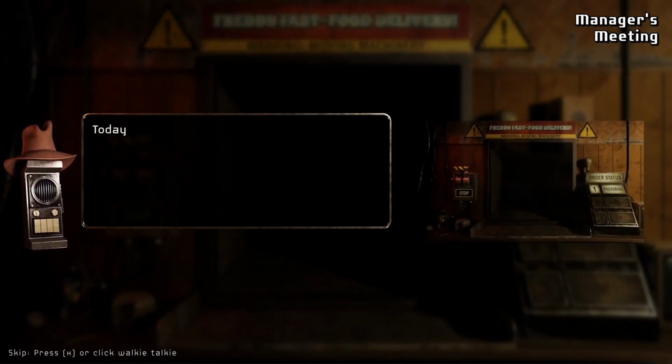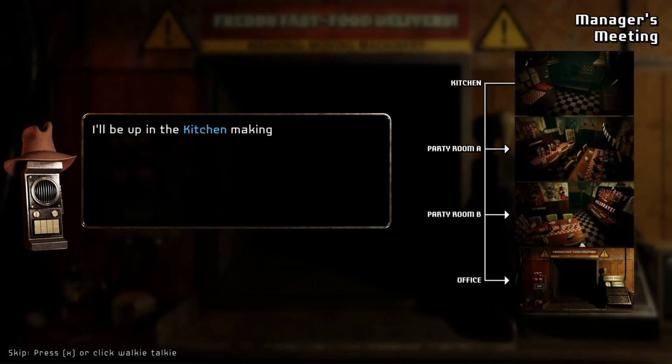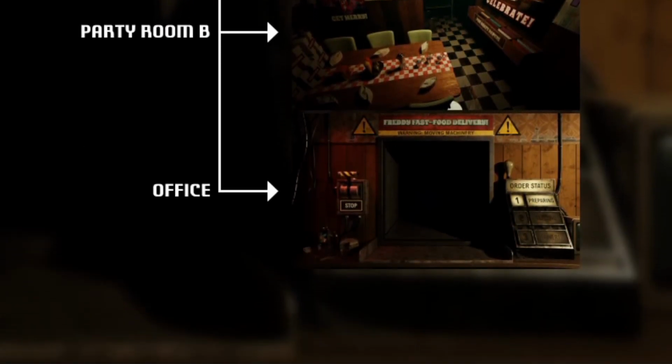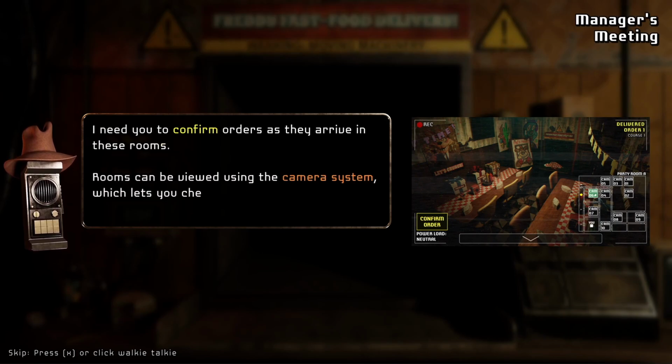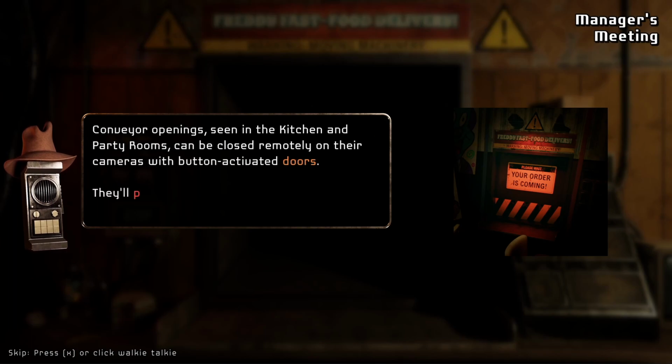Hey, welcome to Freddy Fazbear's Grill. Well, today we'll be testing our old food delivery system. You need to run through its course a few times, from kitchen to customer. I'll be up in the kitchen making orders, putting them on a delivery system's conveyor belt. They'll be sent down to party room A, then party room B, and finally your office. Okay. I need you to confirm orders as they arrive at those rooms. Rooms can be viewed using the camera system, which lets you check up on anything in the building. Conveyor openings seen in the kitchen and party rooms can be closed remotely, on their cameras with button activated doors. They'll pause incoming orders while closed.